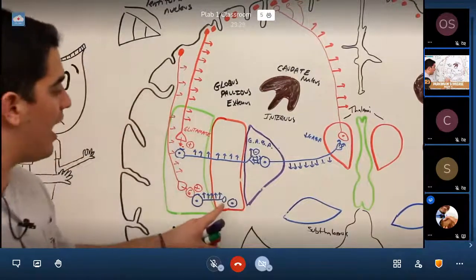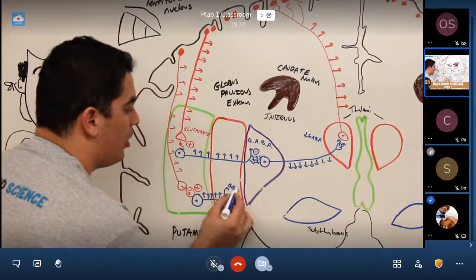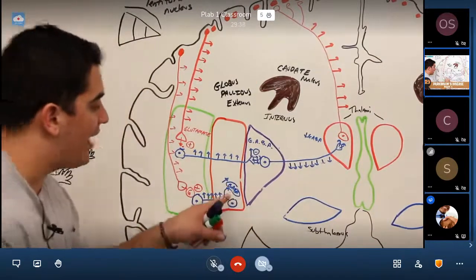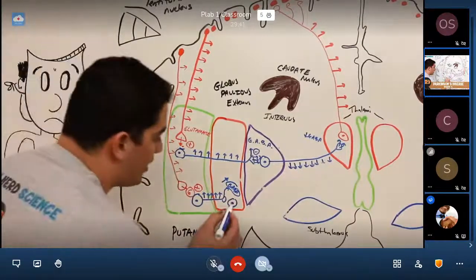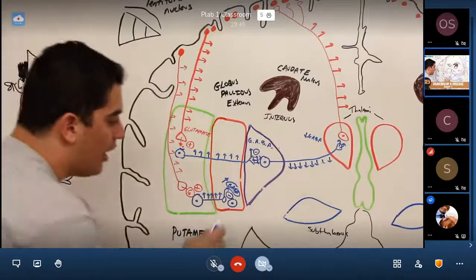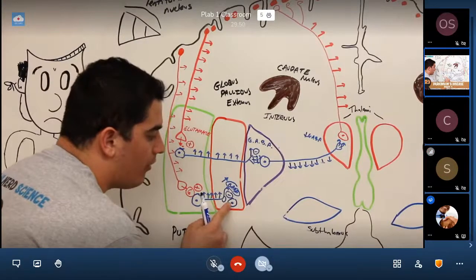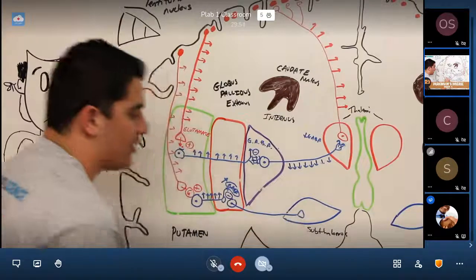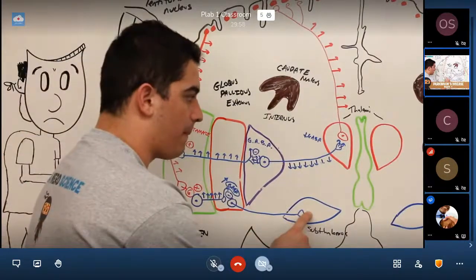If he produces a lot of action potentials, he's going to release a lot of GABA, gamma-aminobutyric acid. And if you produce a lot of GABA, that inhibits this neuron because it likes to cause iPSPs. So now this neuron is inhibited. Here's where it gets different. These neurons extend all the way from the globus pallidus externus to the subthalamus. Okay? So they go to the subthalamus right here.